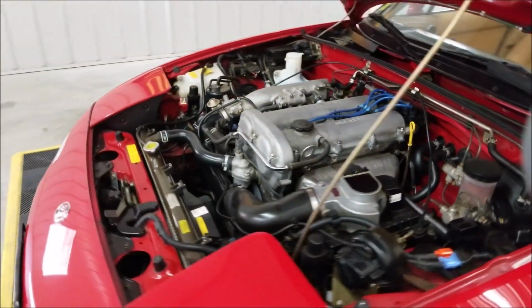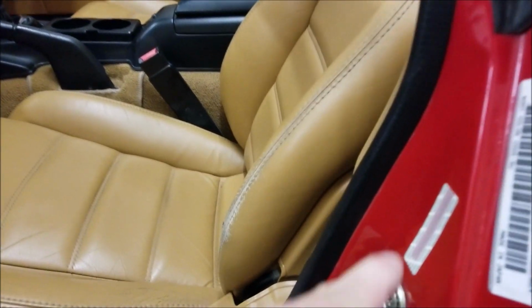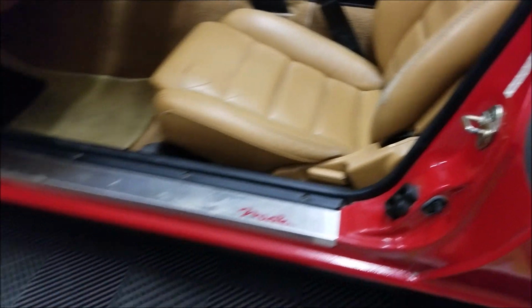The one other tag I forgot to show you, or 2 of them I should say, has come around here. There's the other VIN tag for the rear quarter, and then the one for the driver's door right here.